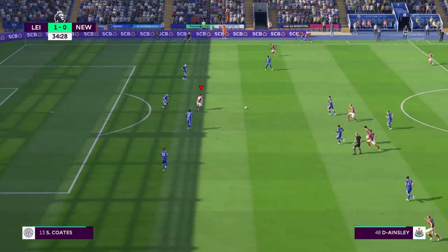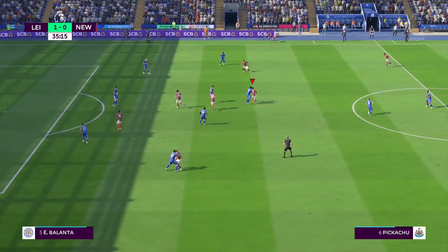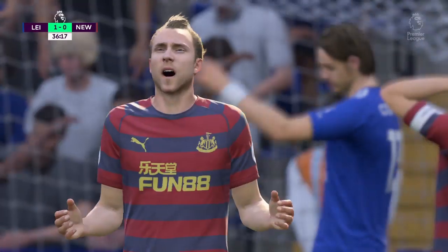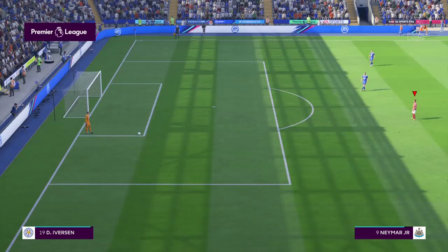Christian Eriksen. He's given it away. Here's Ali. Eriksen! He's gone for the volley, and it nearly paid off. Yeah, really good technique there, known for that kind of volley.